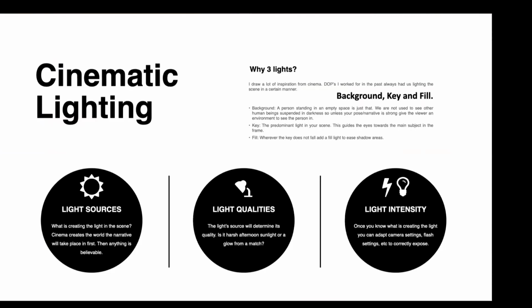Once I understand what the source is in my scene, I can then analyze the light qualities that source will give off. Obviously a candle in a room will leave us with a lot of darkness around the subject, whereas if we're doing it in moonlight, then we've got a lovely cold light washed all over the scene. And then from that, I determine the intensity of the light source. So then I can start manipulating my lights and I can determine how I'm going to set them in order to get the final image correct.